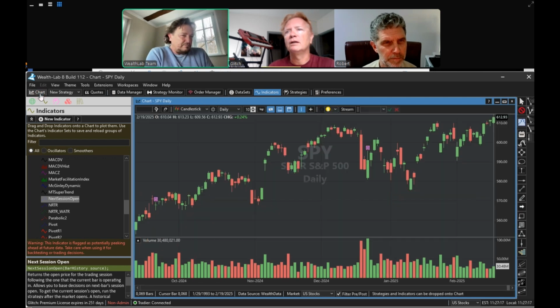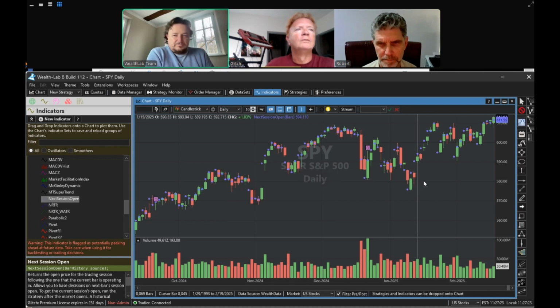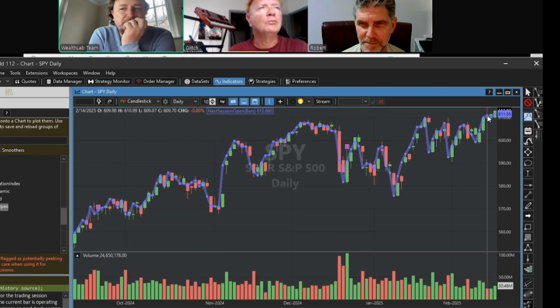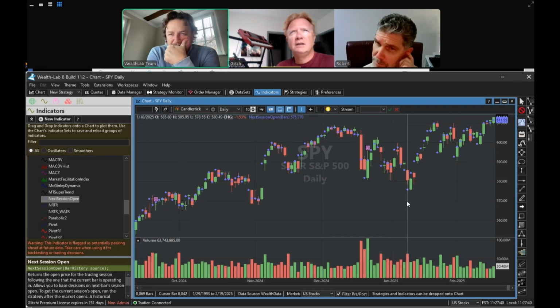Let me drag that onto a clean chart here, and let's plot it as dots. Here you can see the blue dots are plotted where the next bar's open is. This little blue dot up here corresponds to the open price of the following bar. So by using the next session open indicator, we can still get our exit signals and even our entry signals.